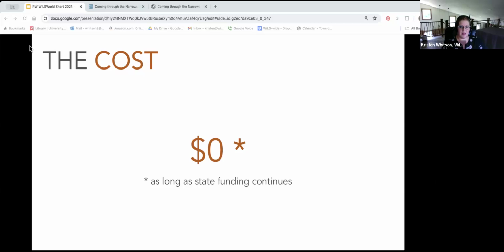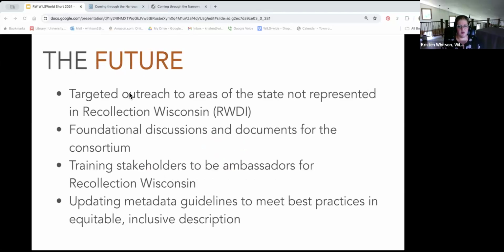We may well be using them when we go back to the state legislature in early 2025 and say, remember us, we're a great investment. Here's an example of the great investment that we are for you. But $0 for this service and $0 for the hosting with Milwaukee Public Library. Recollection Wisconsin pays for that with some of our state funding so that we can provide the service to you all for free.